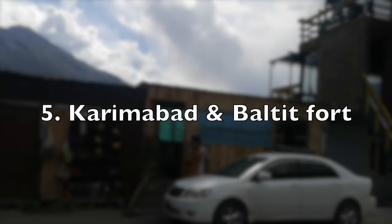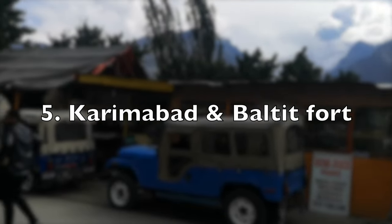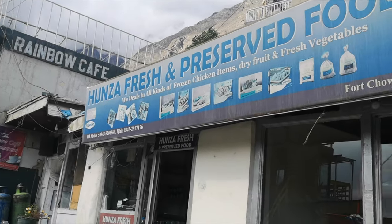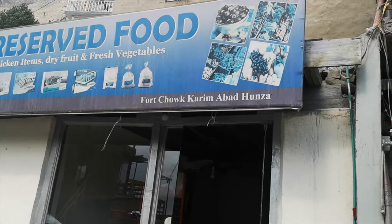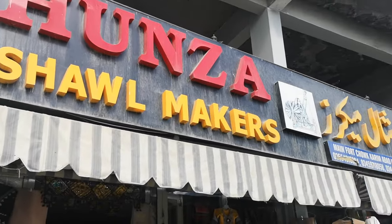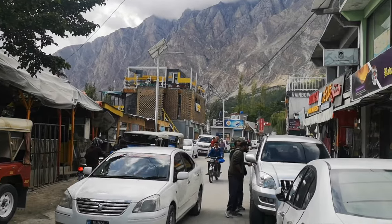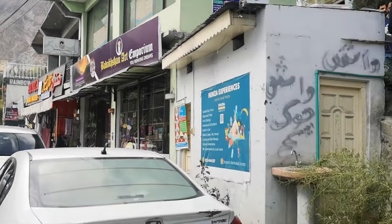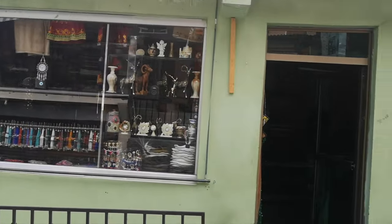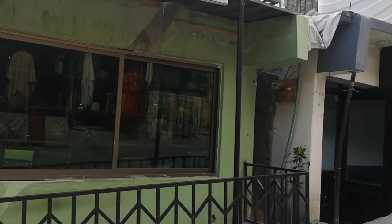Starting with number 5, visit Karimabad Bazaar and Baltit Fort. The best time to visit Karimabad and the Hunza Valley is from April to October, but avoid June to August if you do not like crowds. The Hunza Valley gets quite crowded during the midsummer months as both the local and foreign tourists visit this place when the temperature is nice and warm.